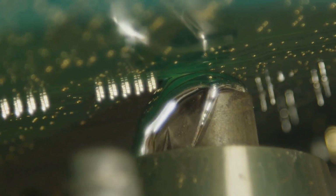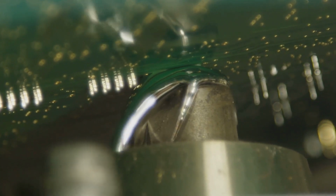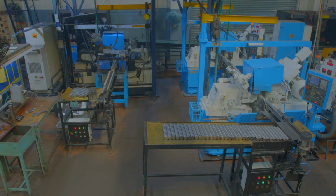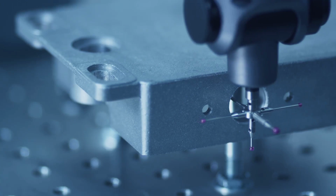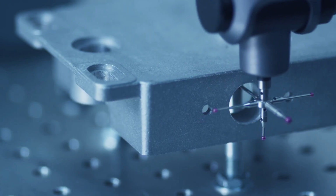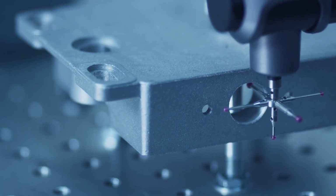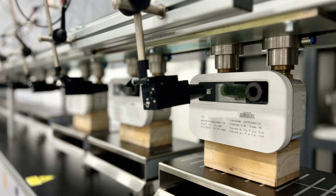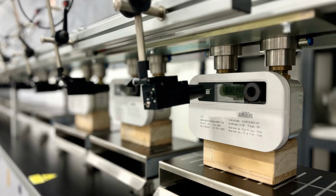When General Electric needed to reshore a pressure sensor line from Mexico, they turned to CME. We validated and launched that line in just 2 weeks. As an AS 9100 certified U.S. manufacturer, CME eliminates costly delays in product development, calibration, and testing barriers that often derail reshoring efforts.